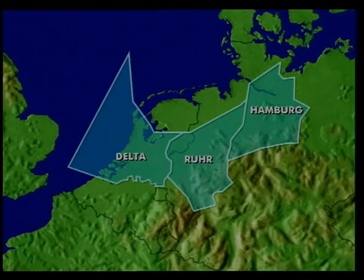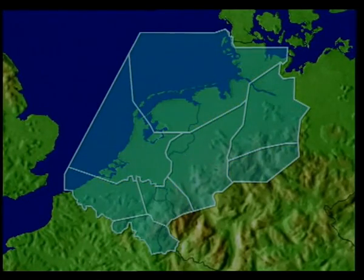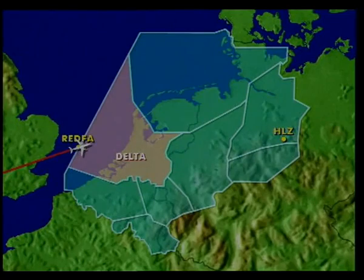The first of these sectors is the Delta sector, where our aircraft will enter at a point designated Redfer. The planned route is to follow the airway Upper Romeo 12 to Tulip, onto Upper Golf Niner to Pampus and Arnhem. From here, it will be on its way to Recken and handed over to the Ruhr sector, the second of the three sectors involved.